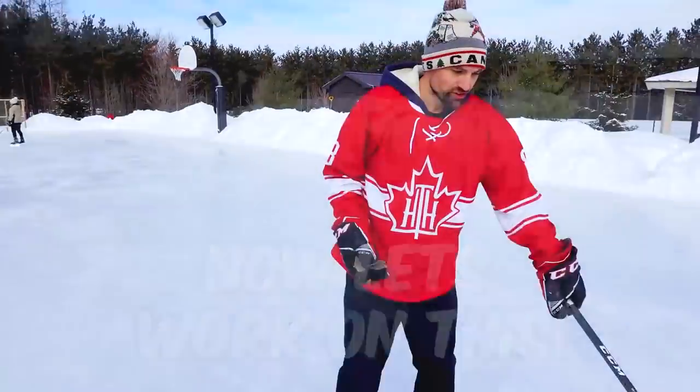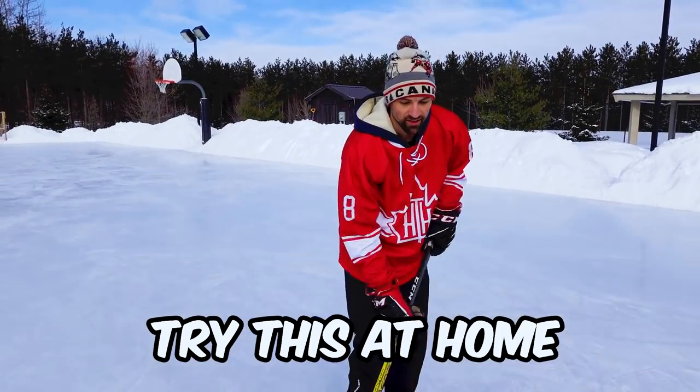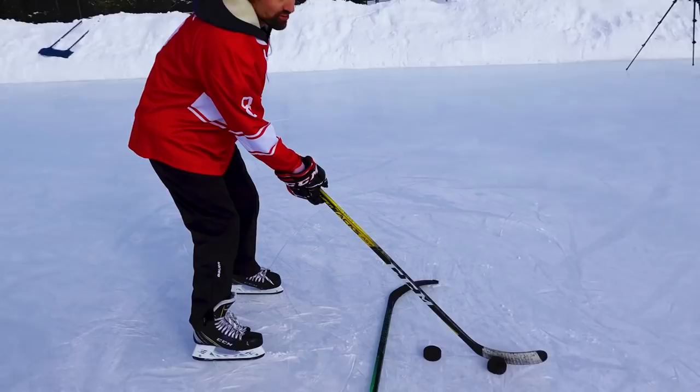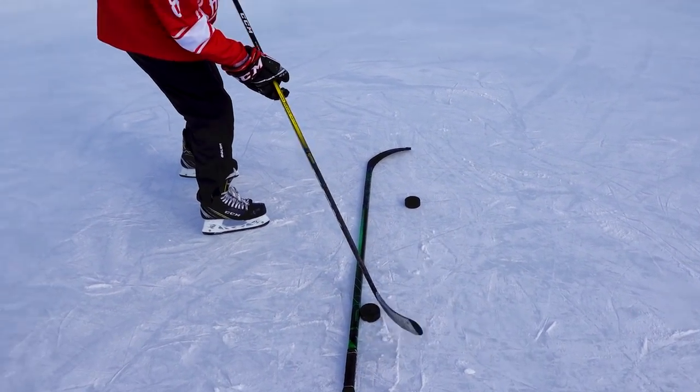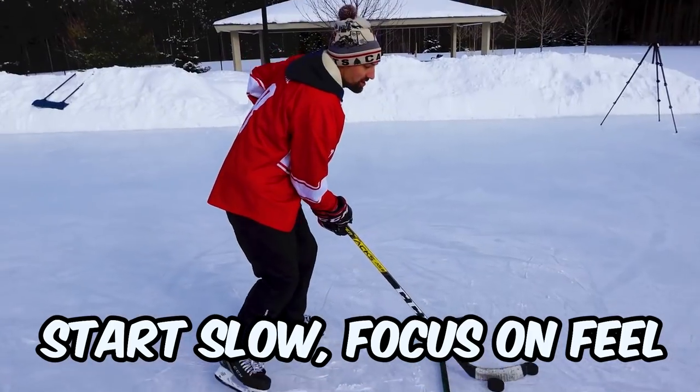Something simple you can do is just throw a stick or a snow shovel or something down and put the pucks in front of it. All right, and now this is gonna break that habit, because you can see here, if I try to pull it back, obviously, you got the stick in the way. So now it forces you to just move it across and get that shot.